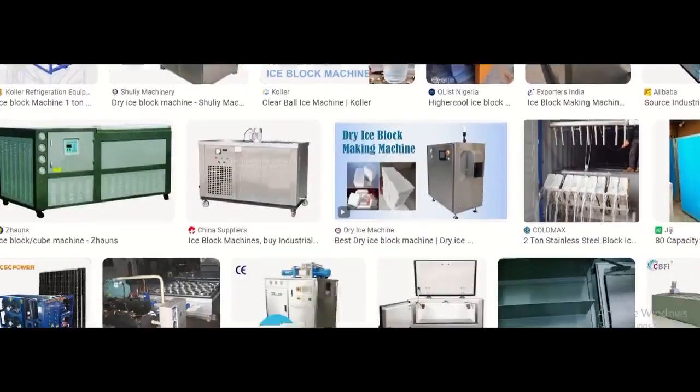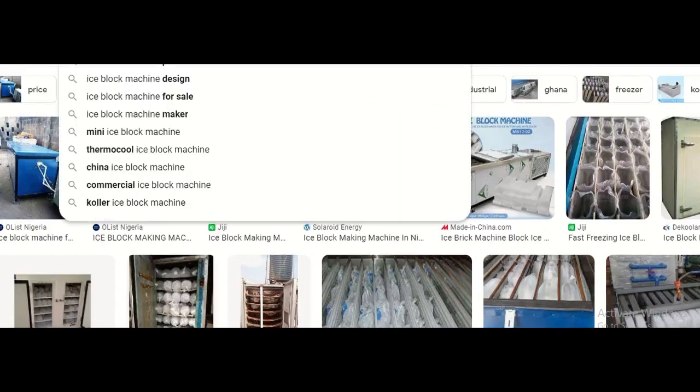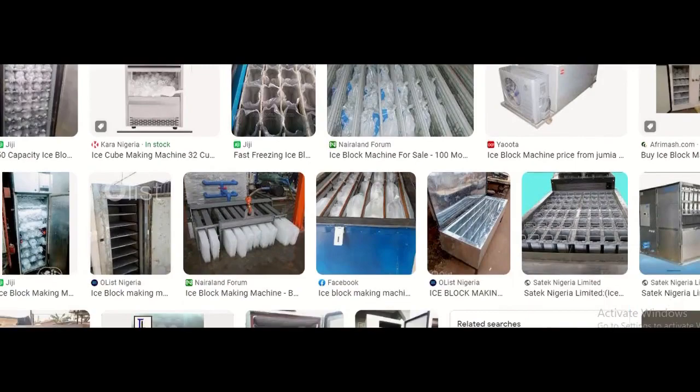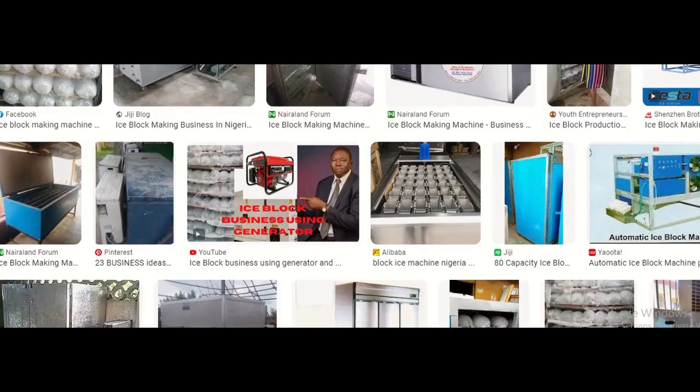Now, let's talk about the ice block machine itself. Purchase reliable ice block making machines that run on electricity. Ensure that they are compatible with your solar power system. The size and capacity of the machines should align with your production requirements.